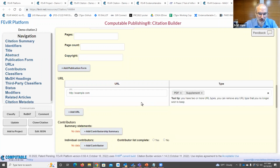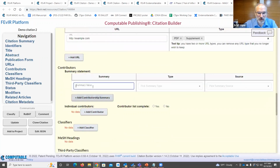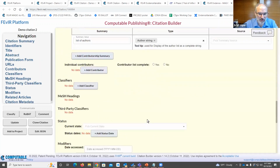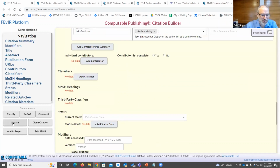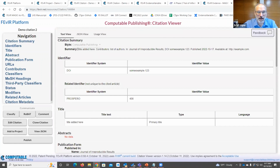We can add other types to the things. We could add all the individual authors. We can add a contributorship summary, list of authors, and spell it out. And maybe that's just an author string to go with it. Add classifiers, etc. So we have all this information. We go ahead and update it. And now we actually generated a citation summary. Title added here was the title, the contributors were a list of authors in this journal with the DOI and a link to the URL that we made up.